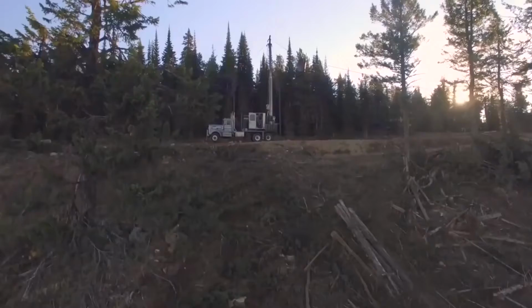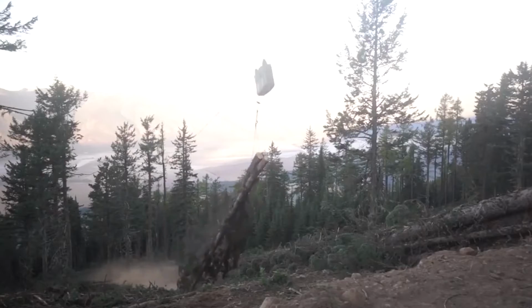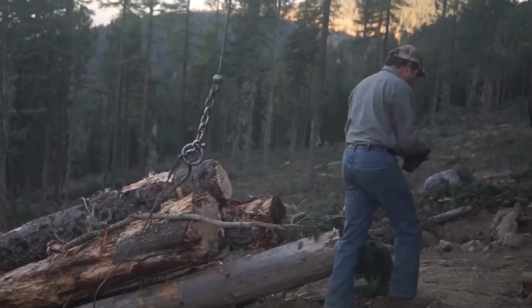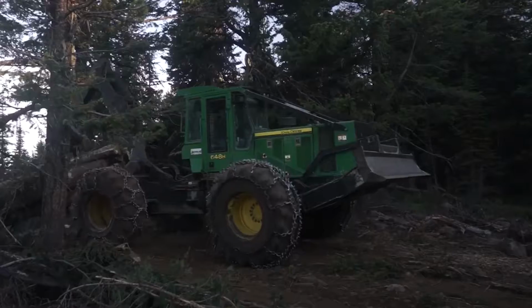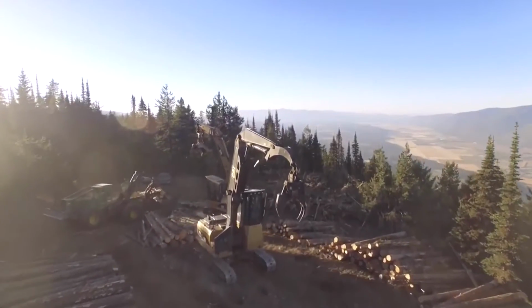My favorite part about my job? Well, I got a lot of power under the hood there, and I guess knowing my machine and knowing the power I got that's there to use it, so that's kind of an adrenaline thing, I guess. Yeah, for sure. From there it's cut to length.